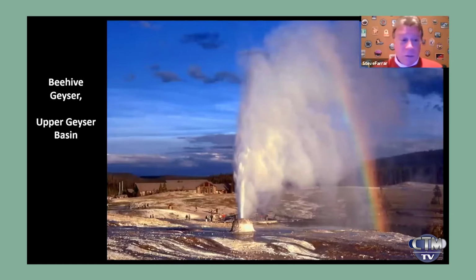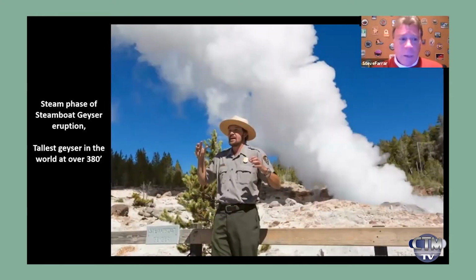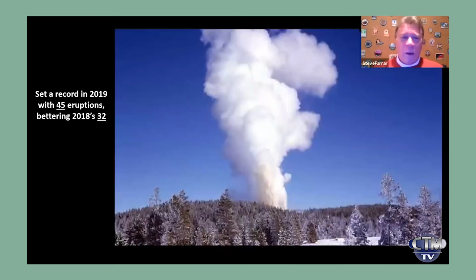There's Beehive Geyser. Not as reliable as some of the other ones. It goes once in a while. This one actually, Steamboat Geyser, is the largest anywhere in the world. It shoots up almost 400 feet in the air, but you never know when it's going to go. Last year in 2019, 45 eruptions throughout the year. That was up from 32 the previous year. However, for the previous 3 years before that, it never blew up. It never went off.